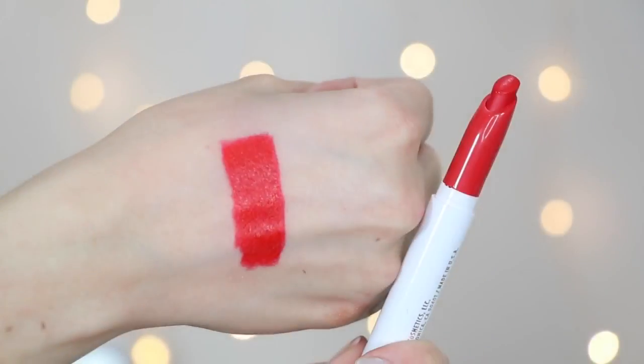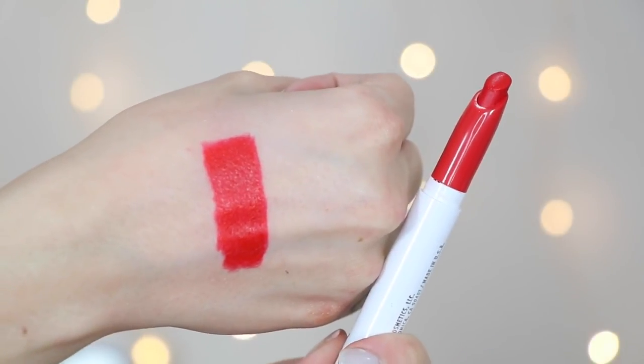This color in Frenchie is like my favorite red lipstick that ColourPop creates. It's a fire truck red. It has like a slight coral undertone, very slight, but it's very bold. It's like a very loud in your face red. I've worn this so much. It's so beautiful.